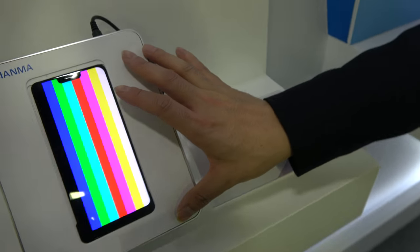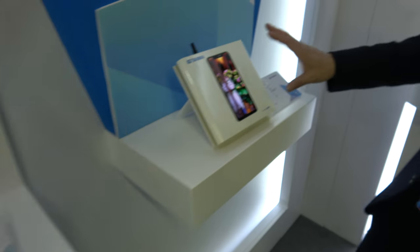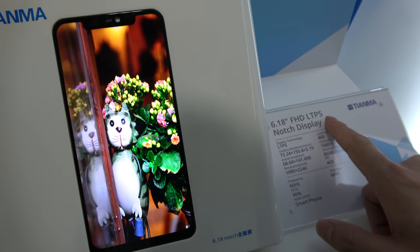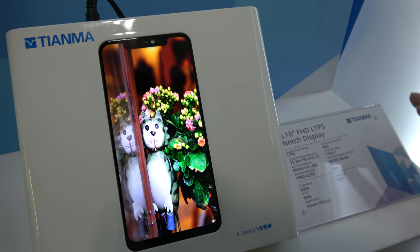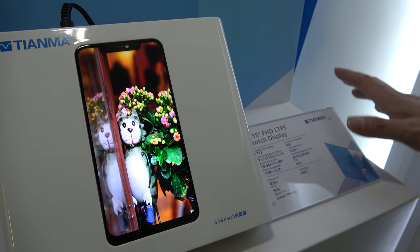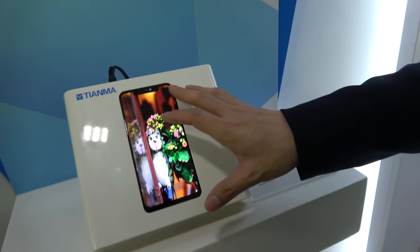So this is low cost. But this one is a super brand. We use a low temperature polysilicon. So this is 400 high definition, so the resolution is higher, and you can see the contrast ratio also, or luminance, is higher. And the notch is bigger. This depends on the design.